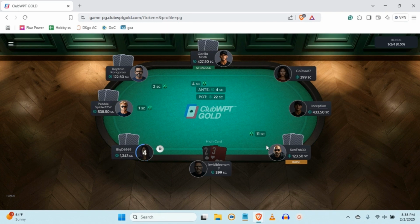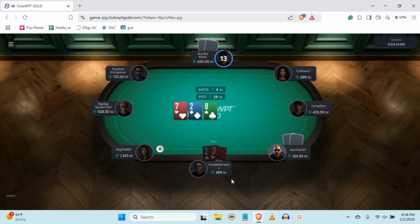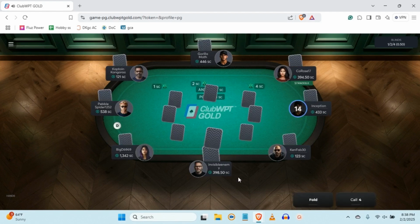$11 raise, pretty slim raise here. Again, I'm making it 20 when I'm opening. There's $4 in dead money in the ante, triple the straddle and adding the other blinds. So KenFab did raise. Gorilla Math called in the straddle. It went check, check on the flop, it looked like. So this could be another good board for KenFab to bet in position. But KenFab just totally gives up. And Gorilla Math takes it down with who knows what.